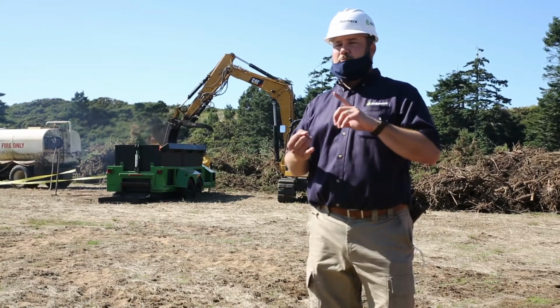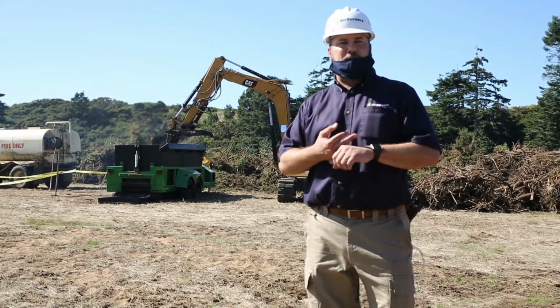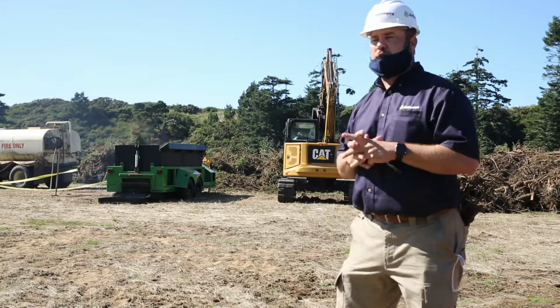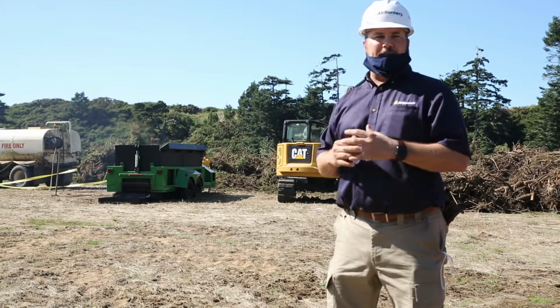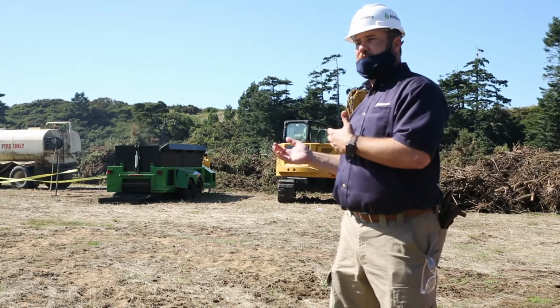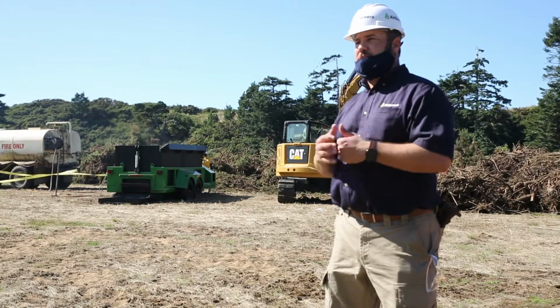For pipeline clearing and land clearing, that's probably about 30% of our sales, with 40% of our sales going to land clearing companies, where they're just moving the machine from one place to the next, with the same piece of equipment that's knocking down trees.